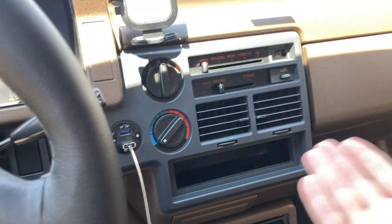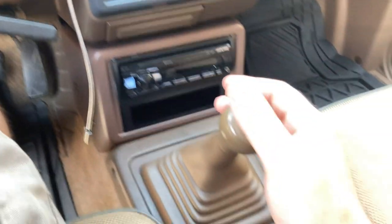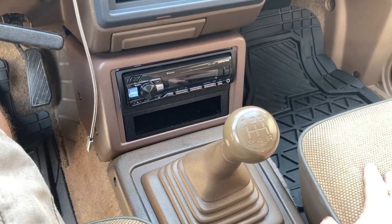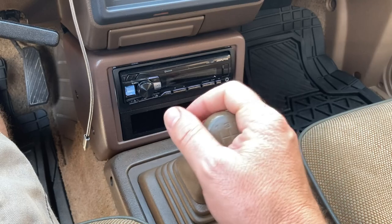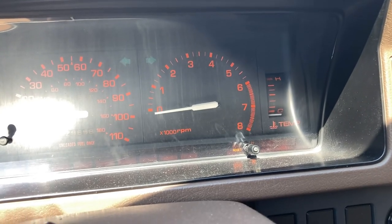As I mentioned before, the AC works really, really well. This has got a 5-speed, which on this 90 horsepower behemoth is actually good and bad. You end up with not a lot of power. I'm just saying, man, it needs a turbo, like, for real.